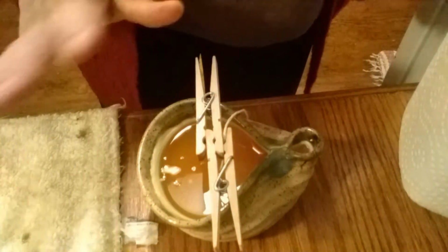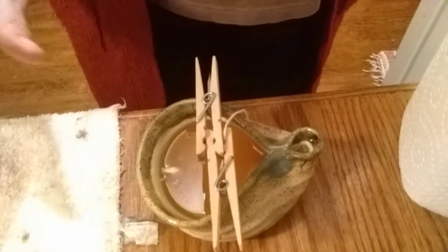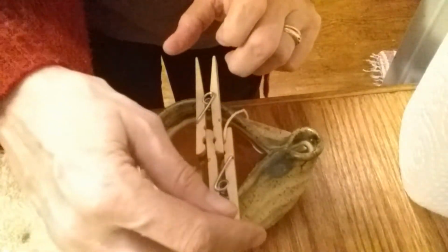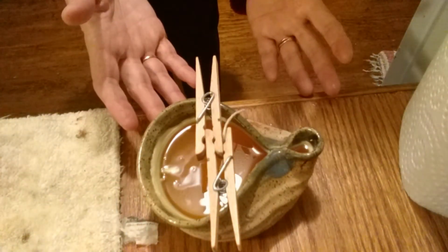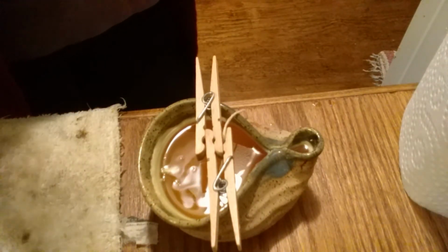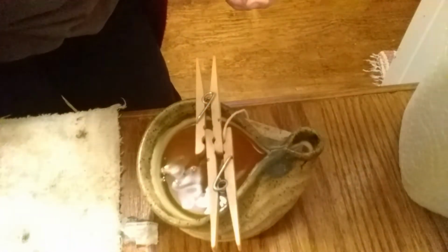I'm so excited. Okay, so I'm going to let that harden up, and we'll come back and look at it. And I'll trim the wick. Wow. I can't believe how easy that was. Isn't this a cool looking candle? Maybe when we get done, I'll burn it and we'll see what we think. Maybe this is one of those rare success stories in my crafting life.